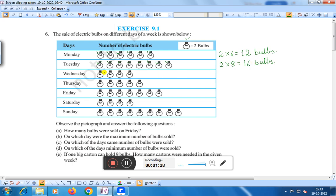Now, on Wednesday, how many? 1, 2, 3, 4, that is 2 into 4, which is equal to 8 bulbs. Next one is Thursday. 1, 2, 3, 4, 5, that is 2 into 5, which is equal to 10 bulbs. Next on Friday, 1, 2, 3, 4, 5, 6, 7. That is 2 into 7, which is equal to 14 bulbs.